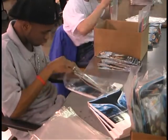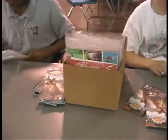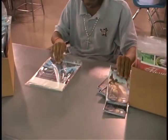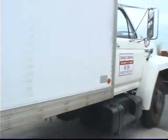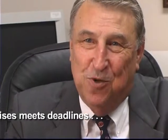The neat thing about it is they are so close to us that we can call and get a bid, and they respond very rapidly, and they can come and pick up, or we'll deliver the material to their facility. And I don't believe we've ever had a time that they have told us that we'll have it in 2 days, we'll have it in a week, that they haven't met their deadline.